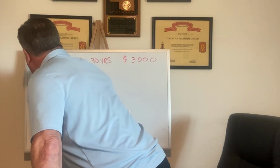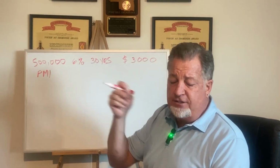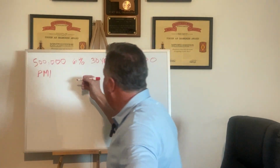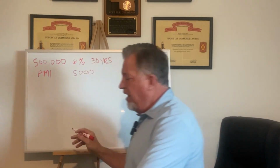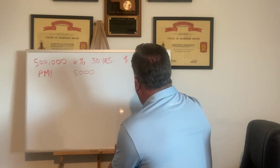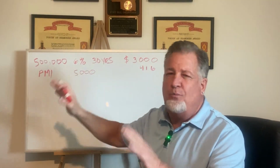So let's go over here. Let's put in PMI, again, private mortgage insurance. Now, on this size of a loan, that's going to run anywhere from $2,500 to $7,500 a year. We're going to go right in the middle and say it's going to be $5,000 a year in this instance. And $5,000 a year, on my notes here, works out to about $416 a month. So we're going to add that over here to your monthly payment: $416. Okay. So again, mortgage insurance, $5,000 a year, roughly.